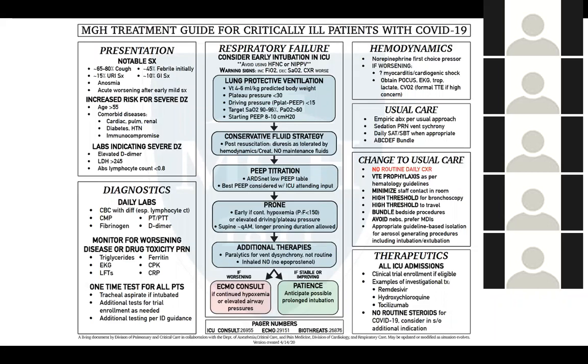That's a point very valid and well taken. It has come to the attention of a lot of us too. There have been a lot of instances where we're doing multiple best PEEP trials or multiple recruitment maneuvers in a day, and that has to be looked at with caution.